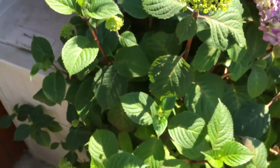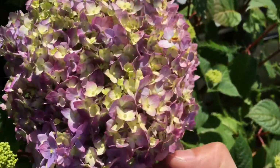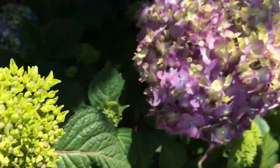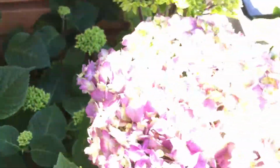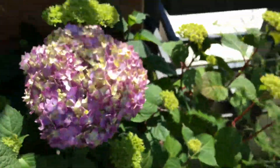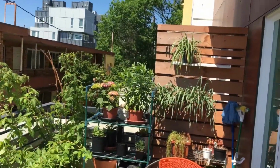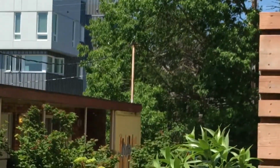And then right here, this hydrangea, it appears it's going to be a little more towards a purple flower. Right here, as you can see, it's definitely kind of purple. So not really pink, I guess, which is good. We have a different color. That one's pink over there. And then we have the bluer purple version. That one, the pink one.